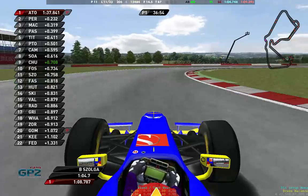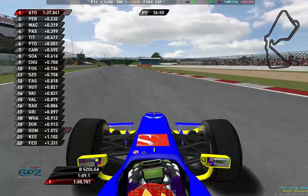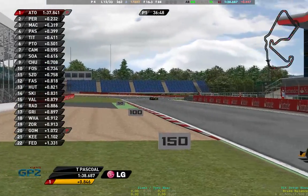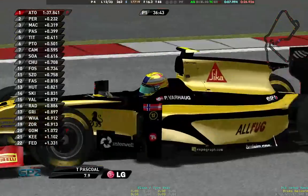Meanwhile, you will see Soga on the track. And Laura Chang just improves into P9. She was outside the top 10 earlier, so this is a good improvement.